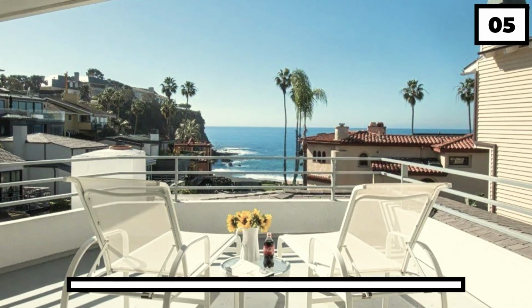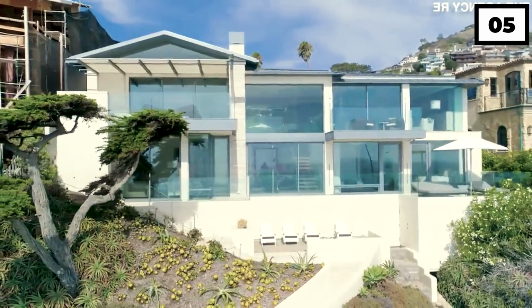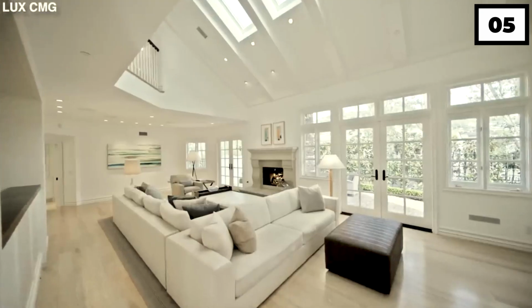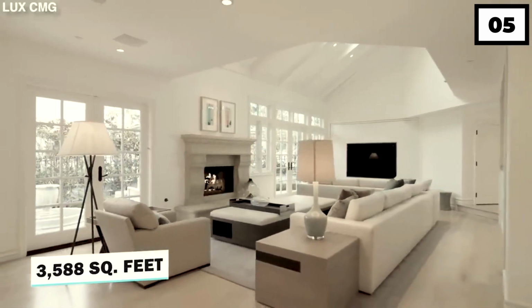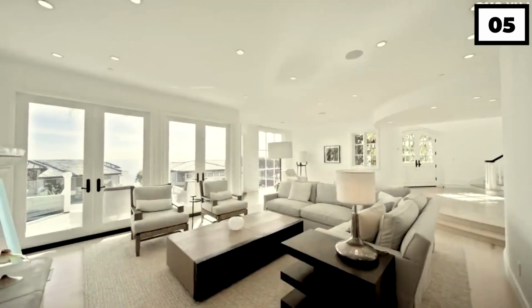Number 5. Perks of Laguna Beach Home. Even though this property is his vacation home and cost him much more than the one he lives in, it covers an area of just 3,588 square feet. Remarkably though, this house has more rooms than his Omaha house.